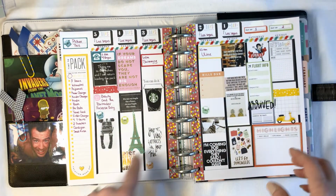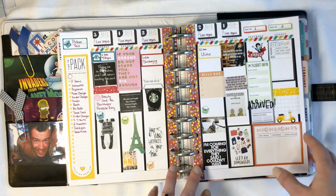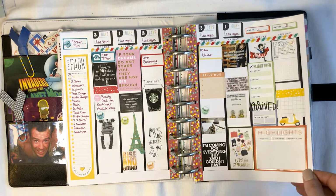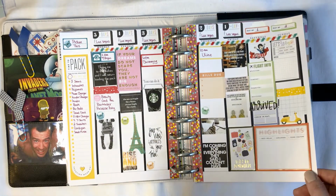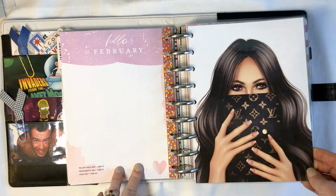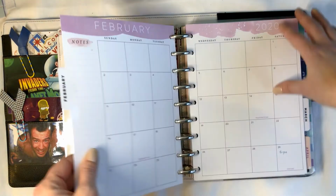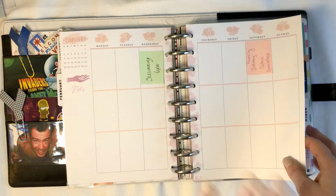And I love the way this turned out. Also very busy, but I still have white space in here if I need to do mini journaling, which I believe that I will get back into, because that does seem to alleviate some stress, just to come in here and scribble out some 'you can do it, girl' stuff, you know? So there's another dashboard from the Digital Dash Box. I do love the blingy Starbucks cup. That's cute.